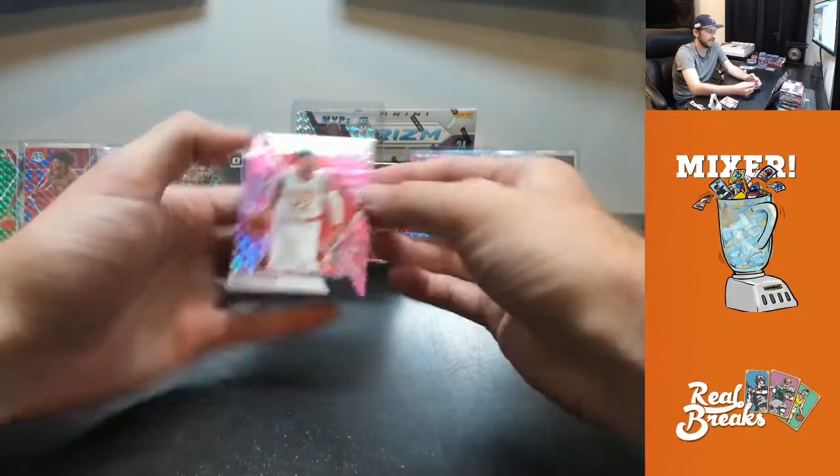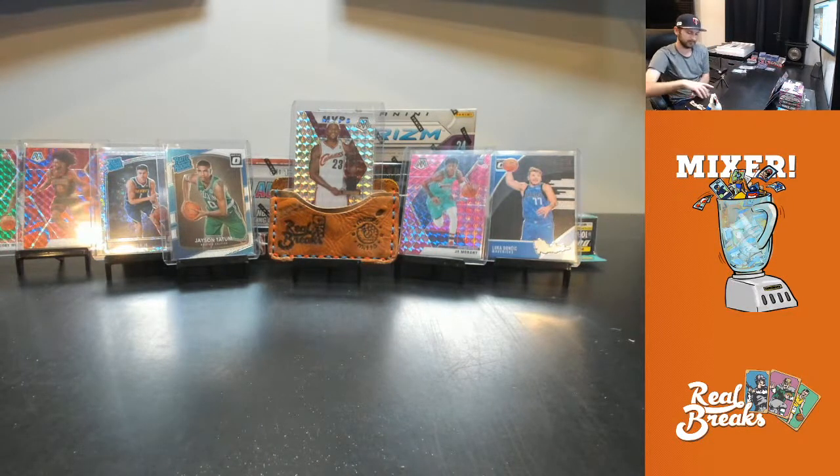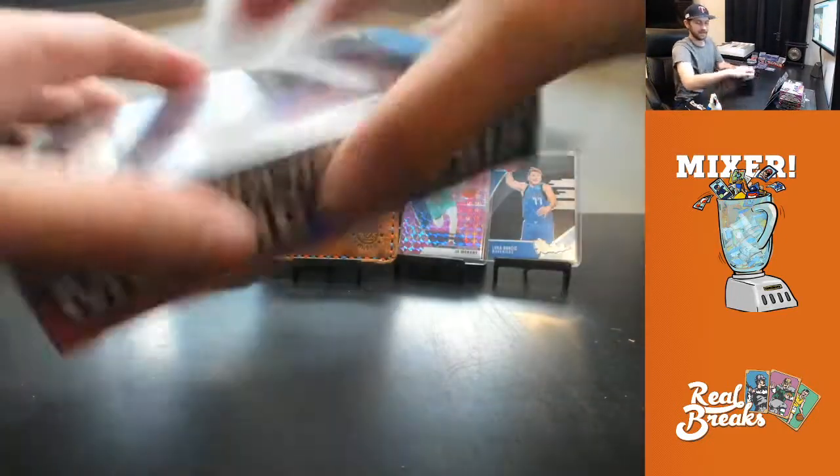Cam Reddish is the only other rookie for the camo pinks. Debut for the Hawks. All right, let's do the hanger now.